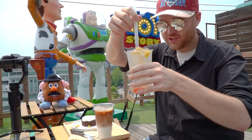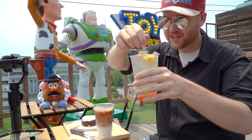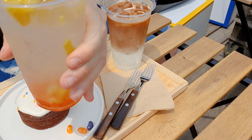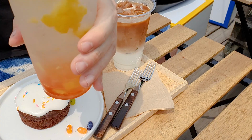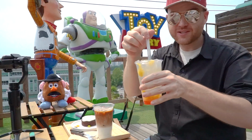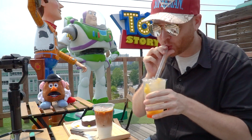So I'm gonna stir it up just a little. Oh, there's peach on top of it. This is gonna be really, really tasty, I think. This is a warm day outside, so this is what I need. So let's see how this tastes.